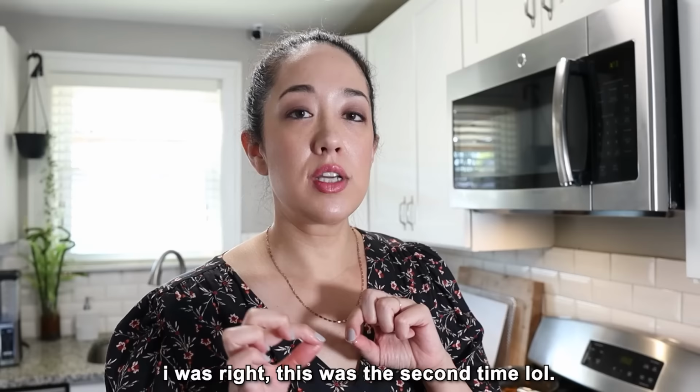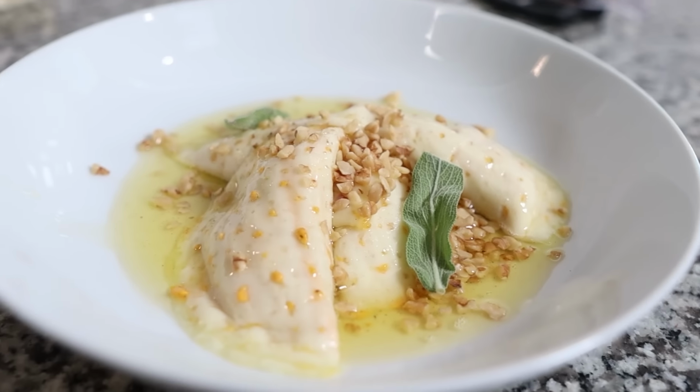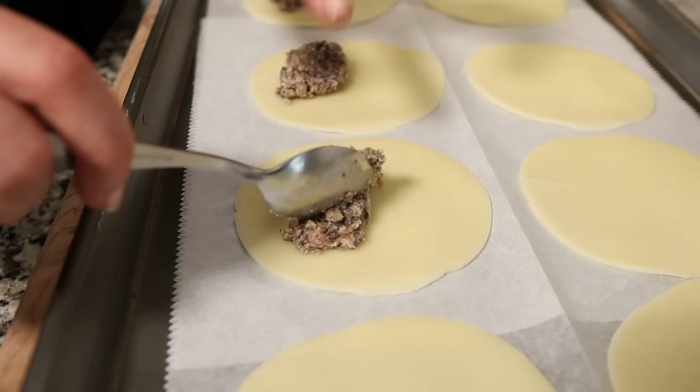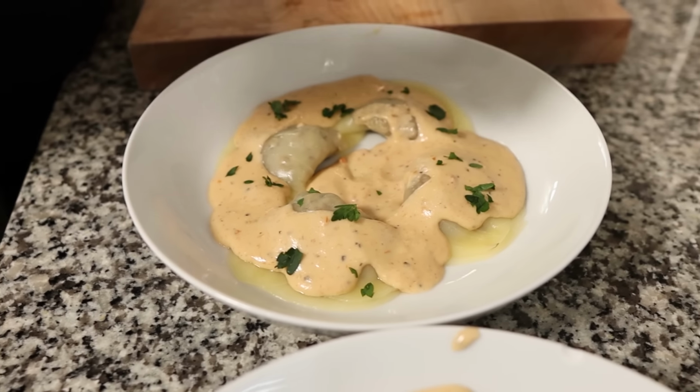Was that the first time ever? I don't remember. I think the first time that we tried the Ravioli Hack, we did a butternut squash with goat cheese for a fall spin on ravioli, and it was really, really delicious. We did a mushroom pate ravioli, and that was absolutely delicious. We have done a meat-filled one with just your typical tomato-based sauce.